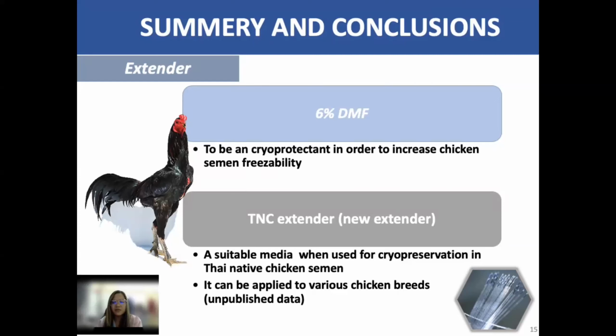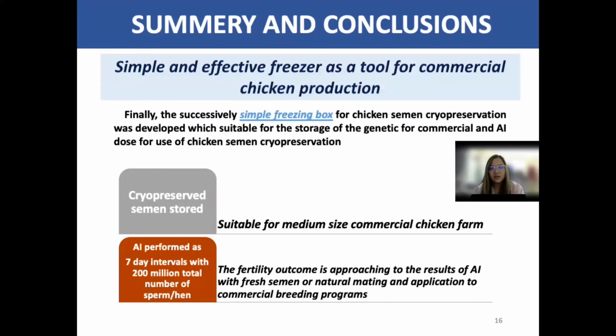In addition, we proved that the TNC extender is a suitable medium for cryopreservation of Thai native chicken semen. Moreover, it can be applied to various chicken breeds since it can maintain rooster semen and its fertility potential following the freezing and post-thawing process. Finally, a freezing box for chicken semen cryopreservation was developed, suitable for the storage of genetic material for commercial and AI doses.